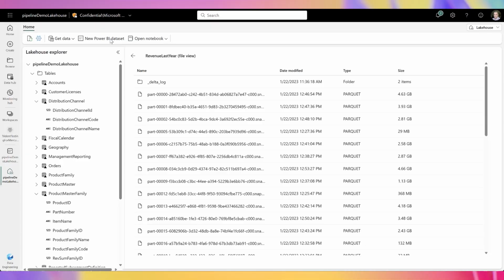Now I know what you're thinking, how on earth is this physically possible? It literally sounds too good to be true. Well, it just so happens that Parquet is also a columnar storage format that works perfectly with our engine. So let me make this clear. Power BI is moving to Delta Lake and Parquet as its native storage format. This changes everything. Let's run a Direct Lake demo.